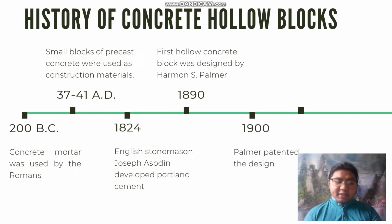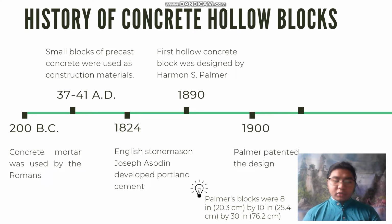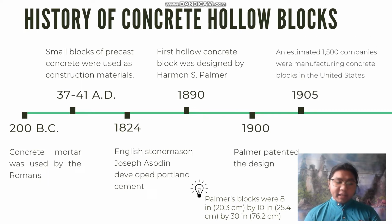After 10 years of experimenting, Palmer patented the design in 1900. Palmer's blocks were 8 inches or 20.3 centimeters by 10 inches by 30 inches, and they were so heavy that they had to be lifted into place with a small crane. By 1985, an estimated 1,500 companies were manufacturing concrete blocks in the United States alone.